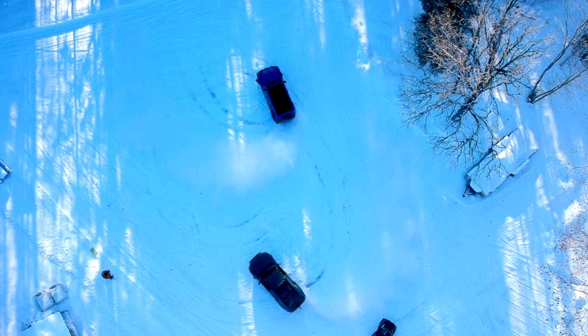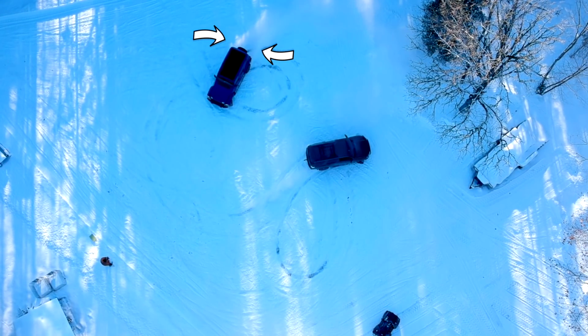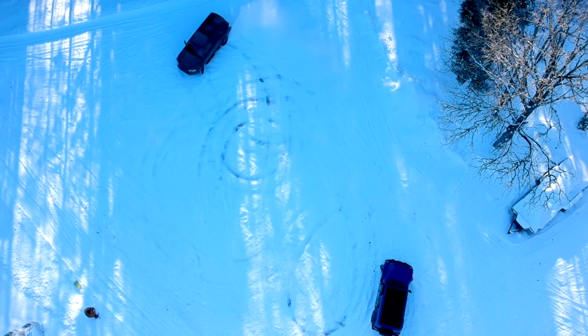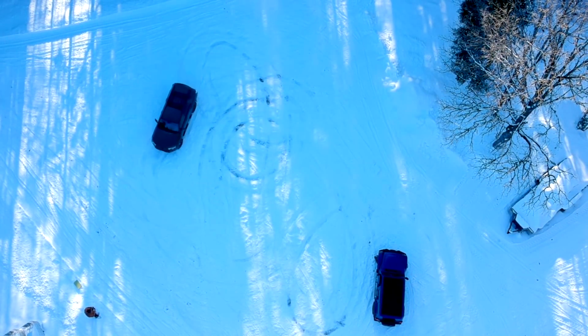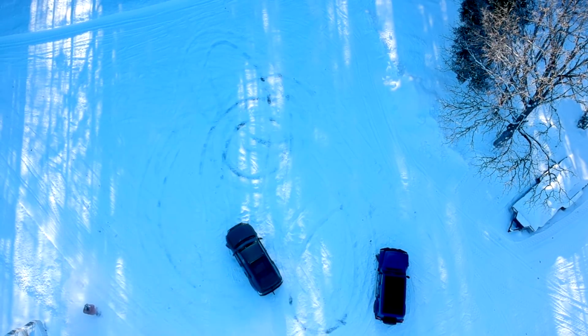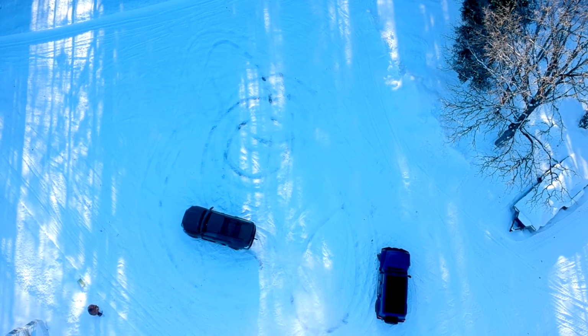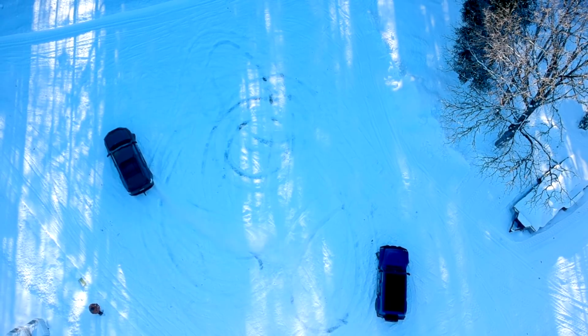In this drone shot of Dad and I doing donuts together, you can actually see the limited slip in action versus an open diff. Behind the Wrangler, you will see two chutes of snow. Basically, that means that both tires are getting power. Whereas when the 4Runner does donuts, only one chute of snow comes out behind it, because in an open diff, only one tire is going to get all of the power. So this pretty well demonstrates the difference, although now you can see how the Wrangler did with its limited slip off-road.